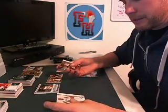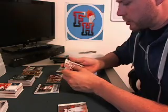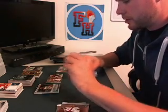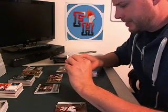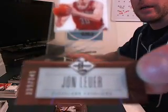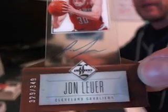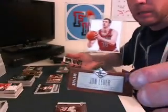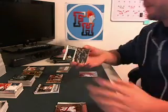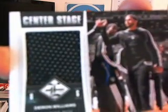Alright. Kyle Lowry and LaMarcus Aldridge. Then the Ascentaint card comes first in this one. It's weird, out of order. Cleveland Cavaliers, John Lewis. I'm gonna say it. Lewis. Like fishing lure, maybe? Lure? John Lewis. Got Darren Williams, center stage, going knuckles.